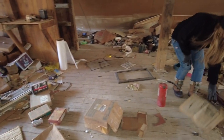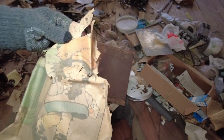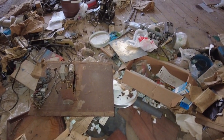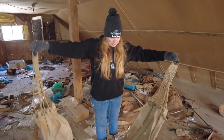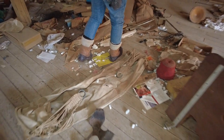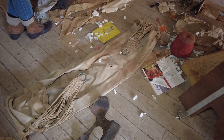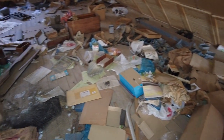Really? Oh my goodness, look at this. Oops. Valentine's. A hammock. Who does this remind you of? The Natureman. Yes, that's right. A hammock. That is so super 70s. It's like the material made out of a duffel bag. Which is kind of strange for a hammock. I don't know what that is.